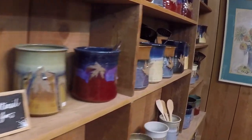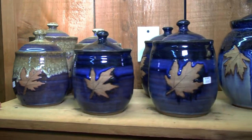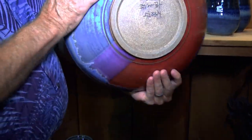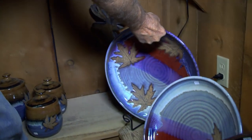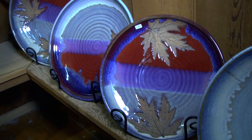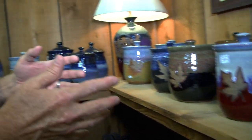We've got canister sets, all colors, all sizes. We've got display pieces. Look at this one here. Isn't that a beautiful piece? A lot of leaves. I have freezers full of leaves. We get leaves in the fall, put them in bags and freeze them, use them all year. I probably got three freezers full of leaves, nothing but leaves.